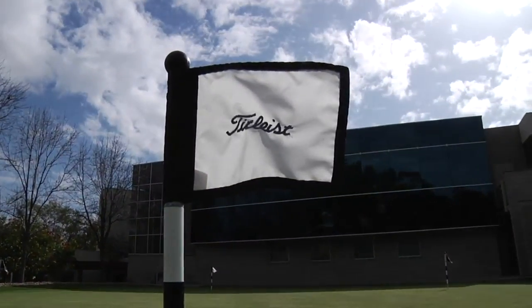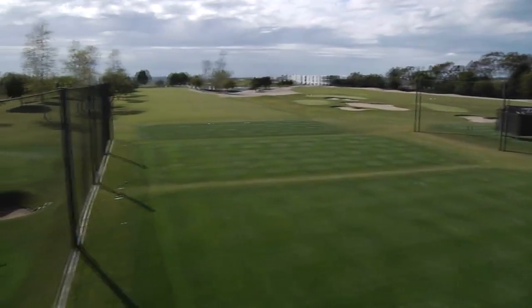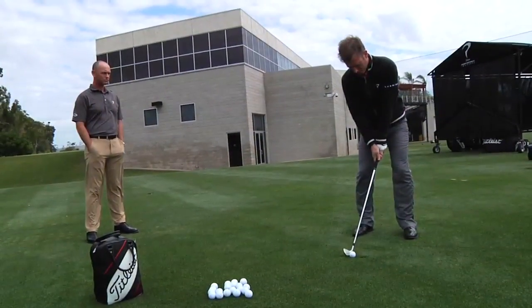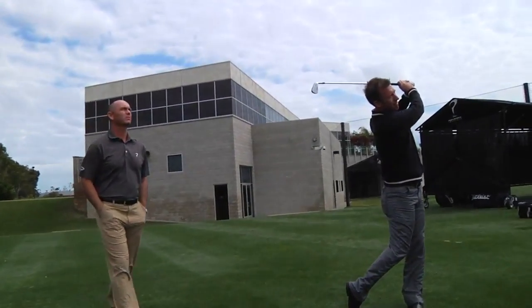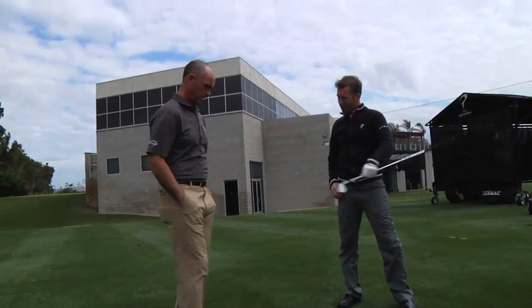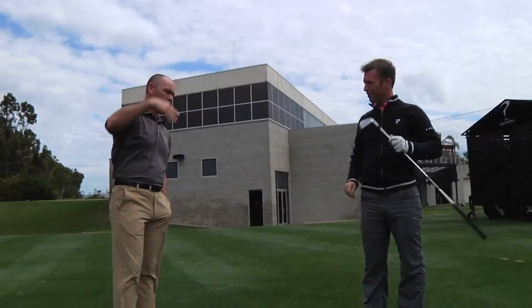When a student comes to the Titleist Performance Institute, the first thing we do is we evaluate everything. So I don't believe anything you say. I need to test it, and that's what we do. So the first thing we'll do is we'll take you outside, we'll test what you do. I want you to hit all your shots. I want to see if you can move the golf ball, if you have control of your golf ball, if you have speed and power. This time I want a little bit more of a draw, so a high draw. What would you do to hit a high draw?